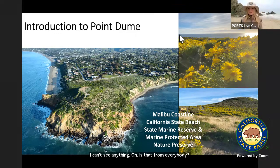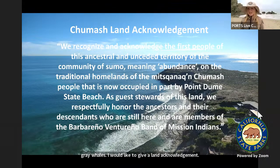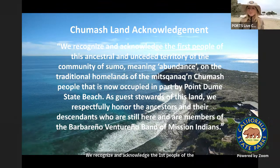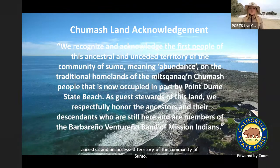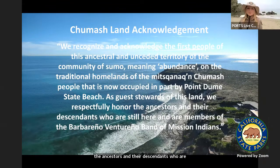Well, before we keep going and we learn more about the gray whales, I would like to give a land acknowledgement to the Chumash that lived and resided in this area. We recognize and acknowledge the first people of the ancestral and unceded territory of the community of Sumo, meaning abundance, on the traditional homelands of the Mitzgarakan Chumash people that is now occupied in part by Point Dume State Beach. As guest stewards of this land, we respectfully honor the ancestors and their descendants who are still here and are members of the Barbareño Ventura Band of Mission Indians.